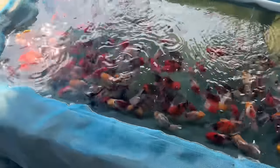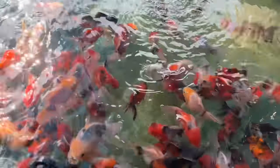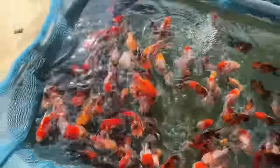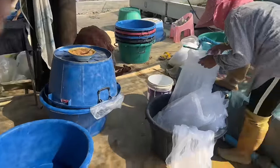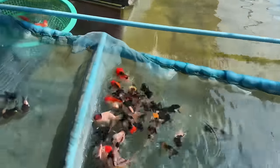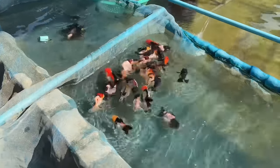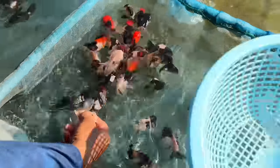These are goldfish babies, you can see. And these are calico, right? Yes. Calico, tricolor basically. Calico means tricolor. So these are calico oranda. Also some red cap as well. And you see the water is always flowing here, and goes like there. Wow. Just see this. These are good. Tricolor oranda. Yes, tricolor oranda. Can I touch one? Yes.